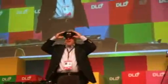This is a ski mask. It's actually a very good ski mask. Now the interesting thing about it is, if you look here, it's lit up. The reason it's lit up is because this is an active ski mask. Now what is an active ski mask?